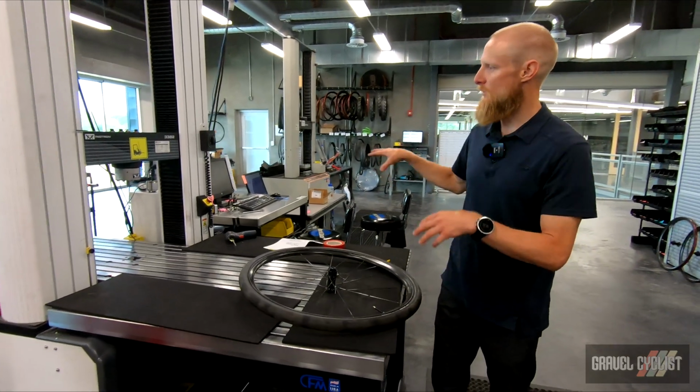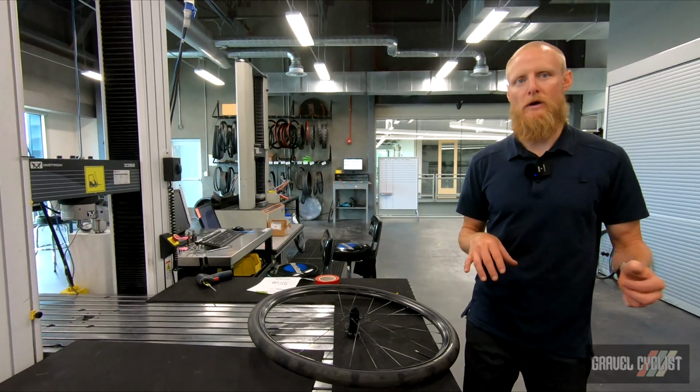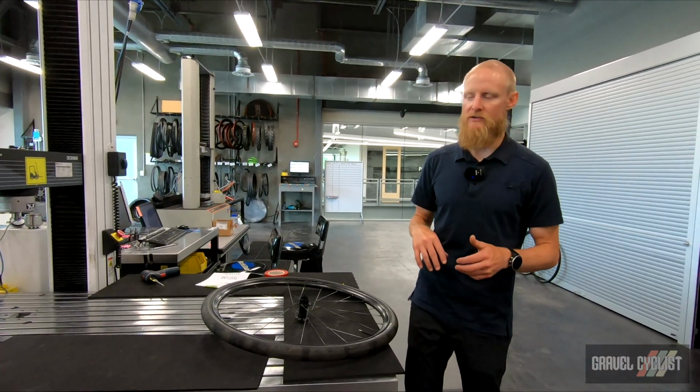So from the wheel build, it goes to this test, and basically what you see is with each test they get a little more extreme, to where the final test is an impact test where the rim is actually broken.